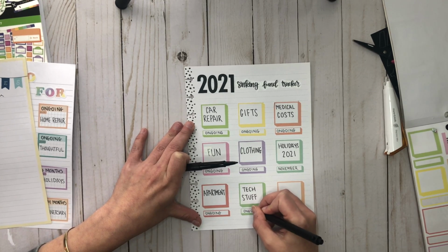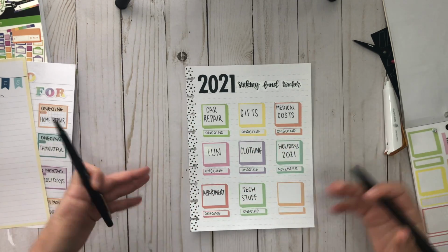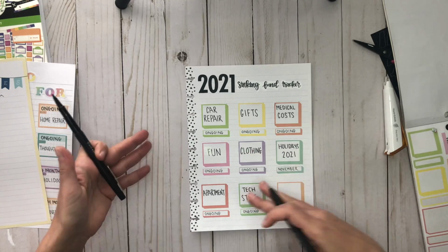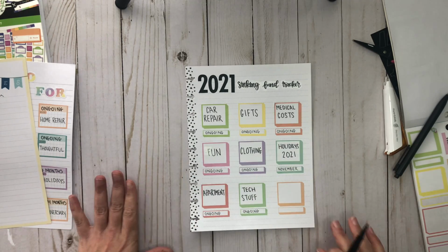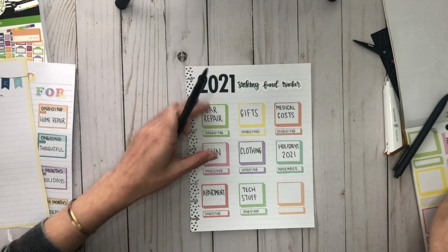But if you're making a page like this for yourself, it may be different. If you write anniversary, the date would probably be a few weeks before your anniversary to get a gift, or a specific child's birthday or something like that. They could be more specific. These are just mine. Okay, tech stuff, and let's do vacation now.